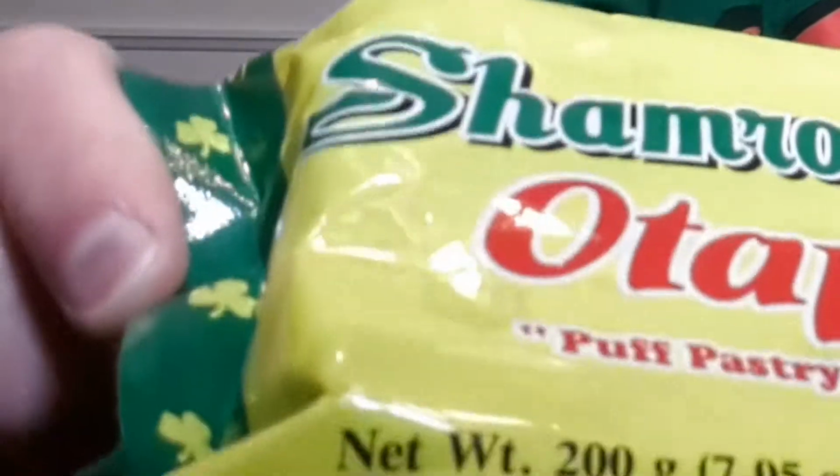So this year, I do not have an Irish snack. However, this is a snack from the Philippines. And there's a great tie-in to all of this. I'll explain more in a little bit. But the first thing is, this package is called Shamrock. And it has these adorable little shamrock images on the side. So obviously I'm going to tie this into my St. Patrick's Day review for 2019.